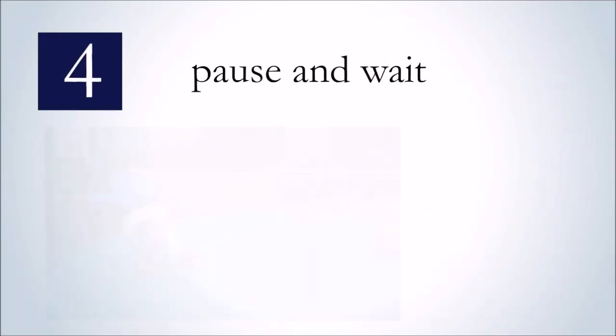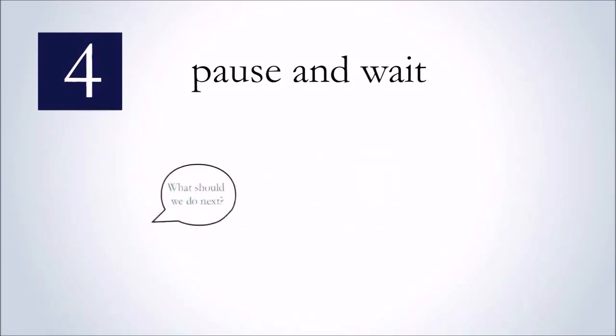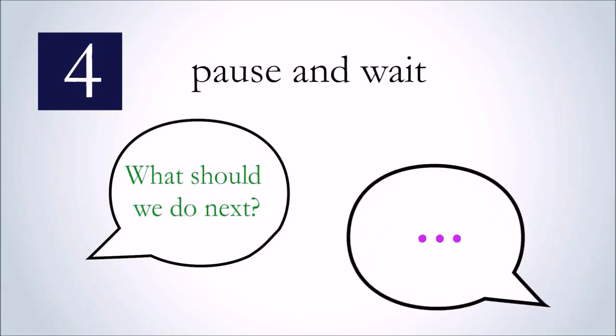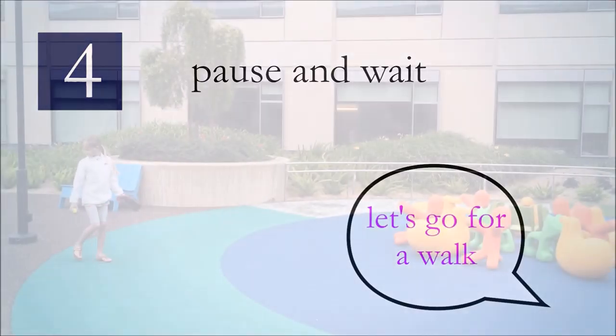Number four, pause and wait. Just like all skills, listening skills take time and practice to get good at. If you ask Tate something and she doesn't respond right away, pause and wait before repeating yourself. This extra time can be really helpful for Tate to practice processing the many sounds she's receiving.